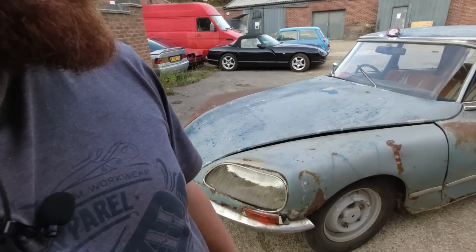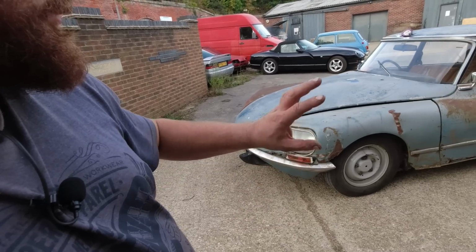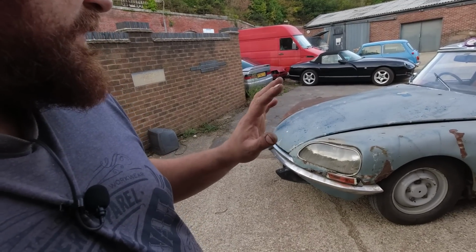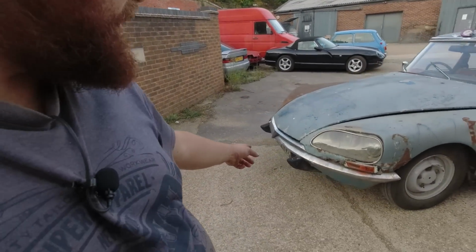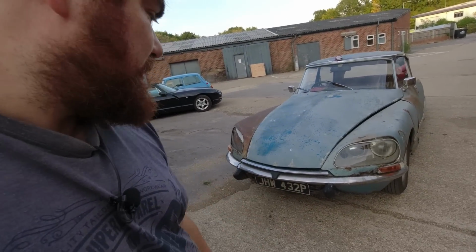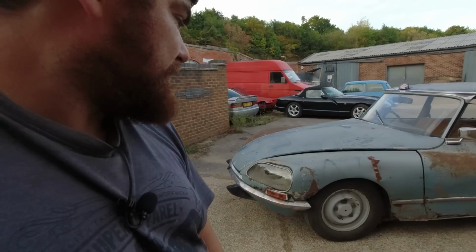That won't do. I want all the bright work, all the stainless, because that's not chrome, it's all stainless. I want all the stainless to be mint. I love the number plates. I wouldn't normally do that because the year of it shouldn't have black and silver plates on it, but it works. So I'm going to leave them.